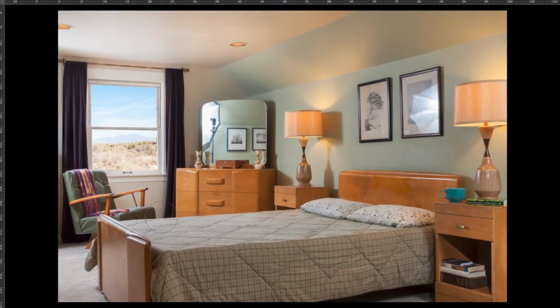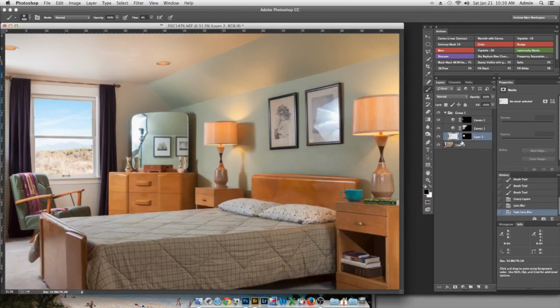I think that looks a lot better now as far as it's a little blurry now, okay? And the reason that worked is because we had that layer selected when we did our blur, okay? All right, but that is it.